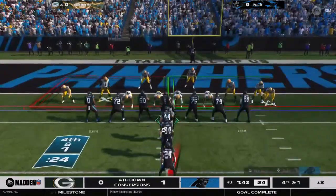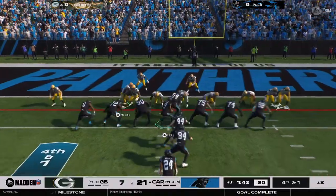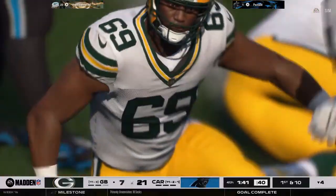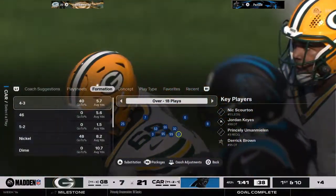Lead looks safe, but the pedal's staying down. They're going for this. Let's ready. Going for it with Brooks. And they stop him. No touchdown, no first down. That's a turnover on downs near the end zone.